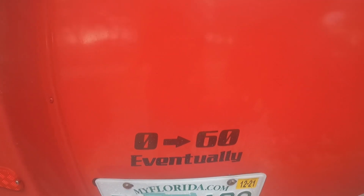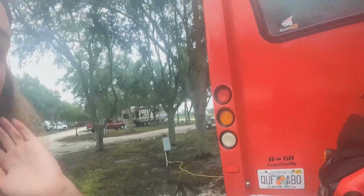Get that one. That way when people pass me on the left, they can see that. I thought it was pretty funny.